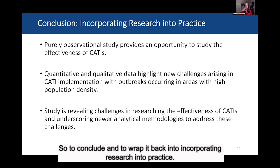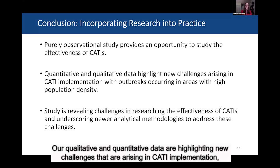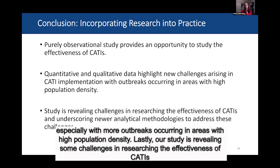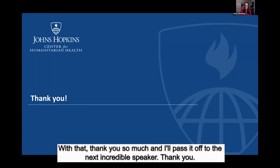So to conclude and to wrap it back into incorporating research into practice, this was a purely observational study which provided us with a unique opportunity to study the effectiveness of CATIs in an uncontrolled environment. Our qualitative and quantitative data is also highlighting new challenges that are arising in CATI implementation, especially with more outbreaks occurring in areas with high population density. And lastly, our study is revealing some challenges in researching the effectiveness of CATIs and underscoring some newer analytical methodologies to address these challenges. And with that, thank you so much, and I'll pass it off to the next incredible speaker.